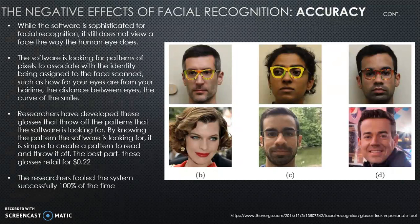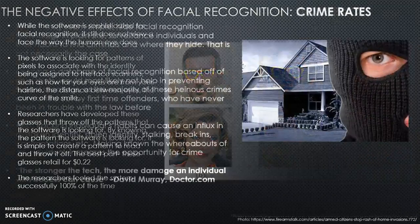By knowing the pattern the software is looking for, it is simple to create a pattern to read and throw it off. The best part, these glasses retail for just 22 cents. The researchers fooled the system successfully 100% of the time.